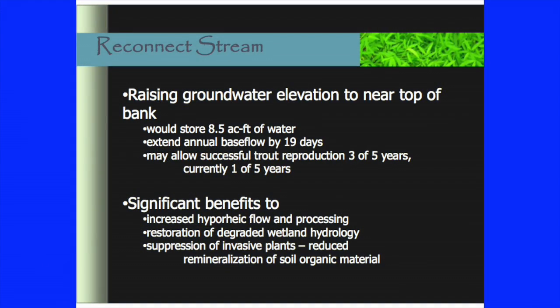I'm going to go through this quick so that I leave time for questions. But at one site, we calculated how much we're going to raise the groundwater table. We calculated the storage potential in that overlying soil, how much water could we store, and then we let it out. What we got was it extended the perennial flow in that channel by almost 3 weeks, which is enough for this particular trout stream to have reproduction 3 years out of 5 instead of 1 year out of 5. We didn't solve the problem, but we went in the right direction.